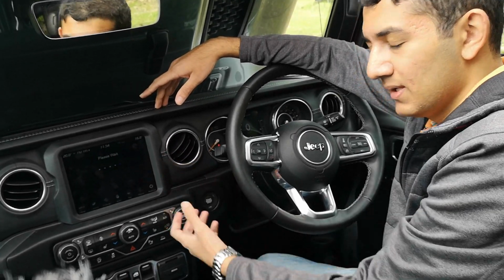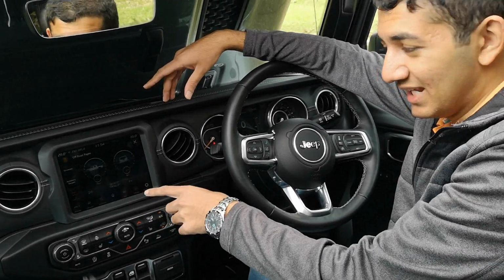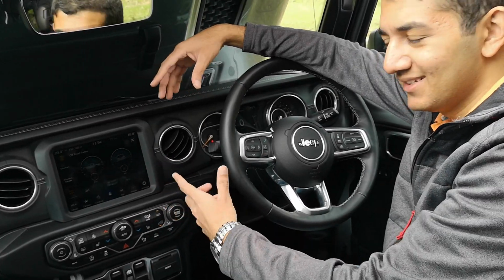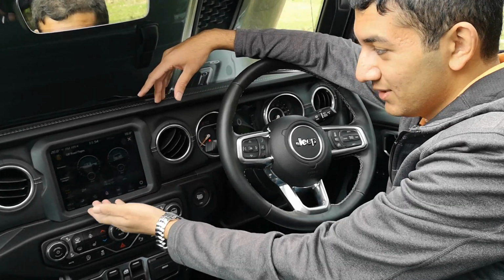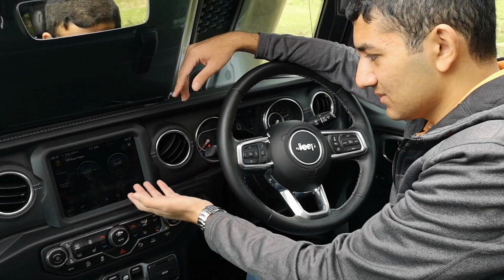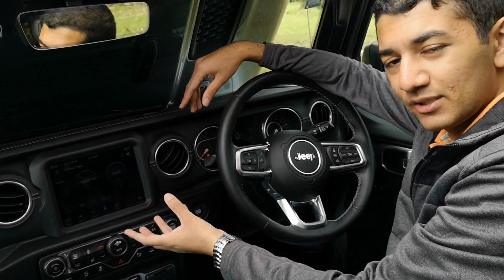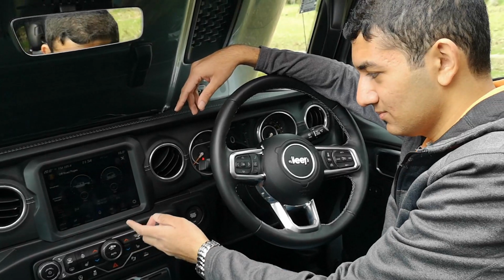So you click into that. It does take a bit of time, and actually tells you you may be lost but never stuck. That's a real Jeep sort of ethos. So here you get the wading depth, you get the incline angle, and even your latitude and longitude, the altitude, everything that you'll need for proper off-roading.